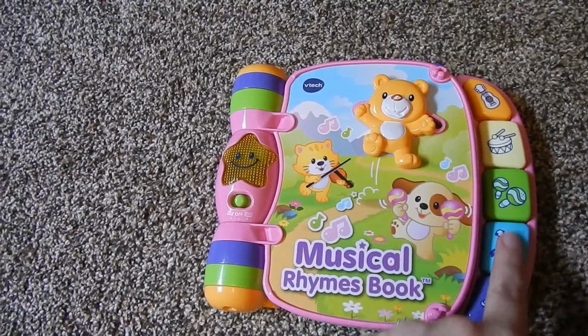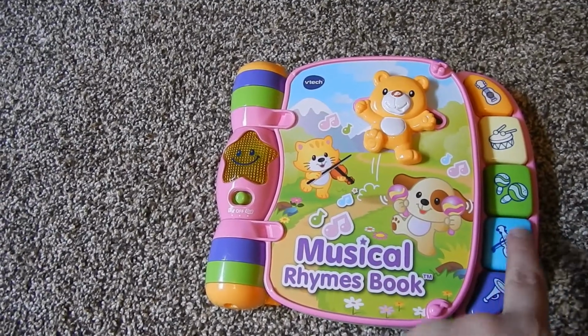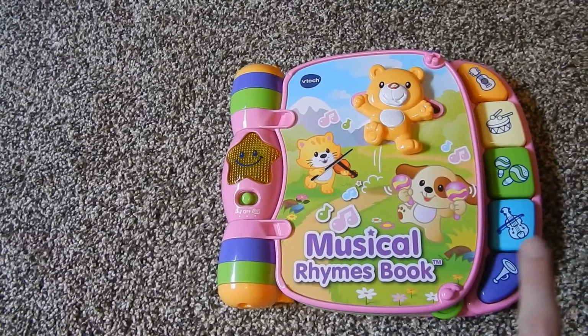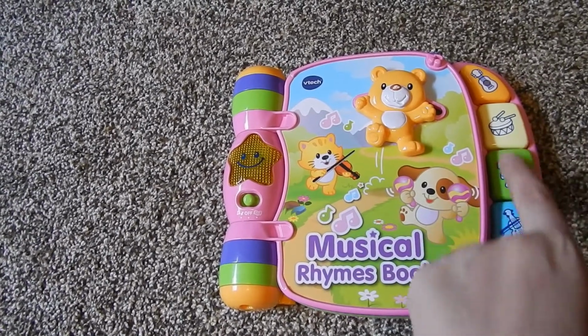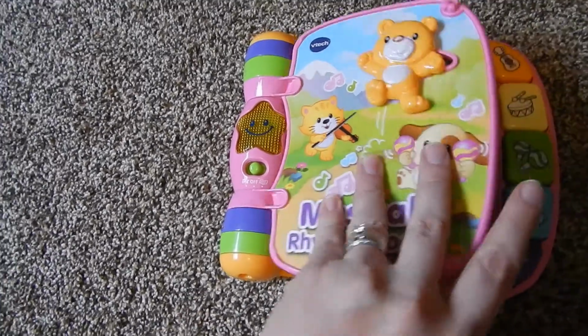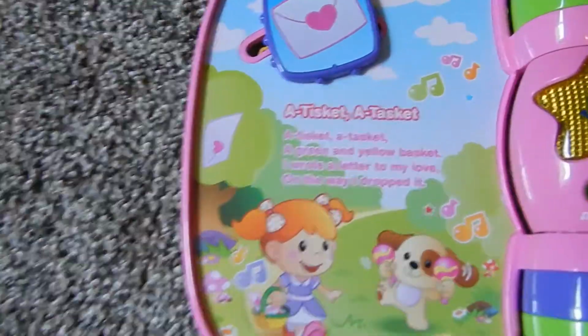It also has these really nice, thick, easy to push buttons on the side, and there are 2 different modes. One will do colors, and the other one will be like a piano, and you can play different notes with these buttons. It includes a lot of really popular songs.